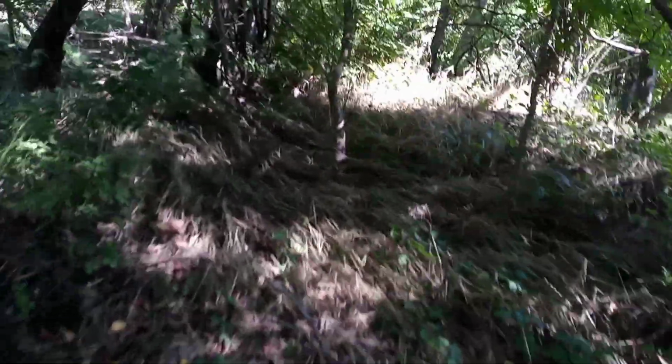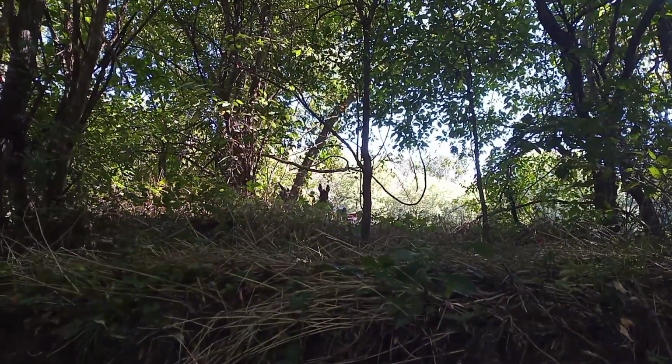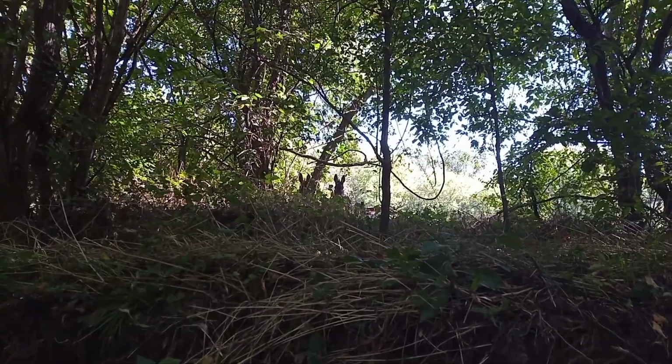There's my babies. They're not the happiest people in the world, but they're doing all right. So we'll go on downstream a little farther and try again. There's the girls up there. I'm down in the creek bed. You can see ears right there. There's a fake flower. I need to gather it up.